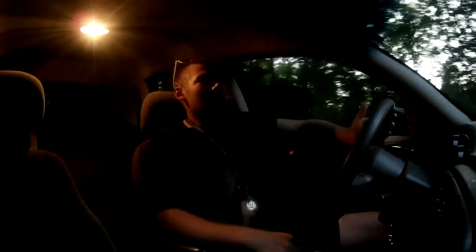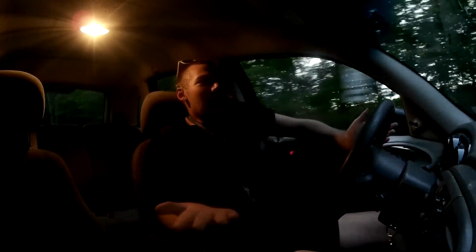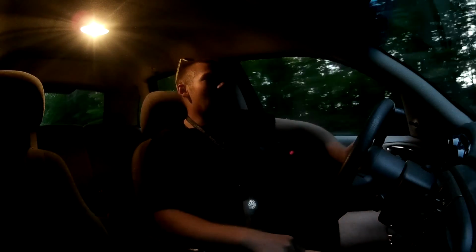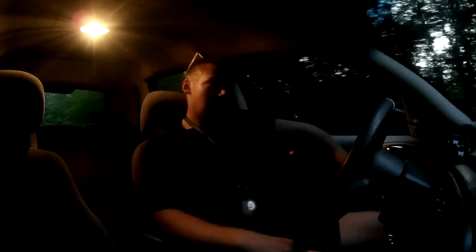It's a PT Cruiser. There we go. So you guys can actually see me, but it's a PT Cruiser. I like it, but this looks not for everybody. Some people hate this car. I don't know why you would hate it though. It's not a bad car.